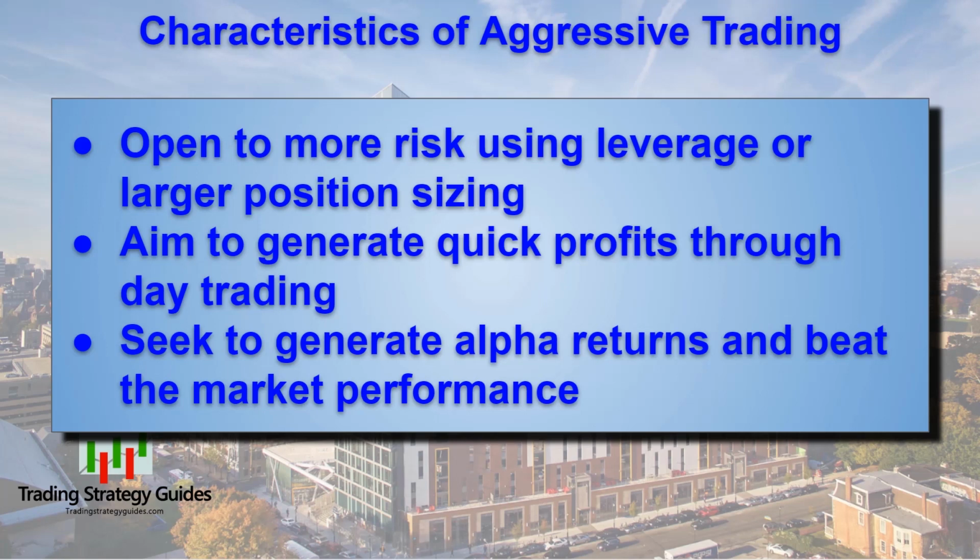The idea behind aggressive trading is taking on more risk and subsequently accepting a larger loss. Risk-tolerant traders will grow their portfolios by taking 10 steps forward and 5 steps back. This is different from other trading strategies, which are more focused on taking just one step at a time.